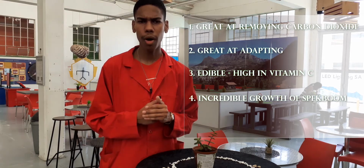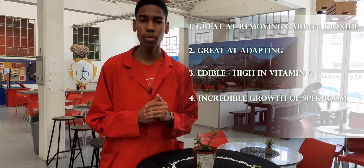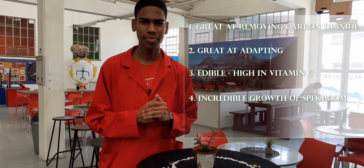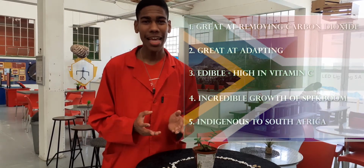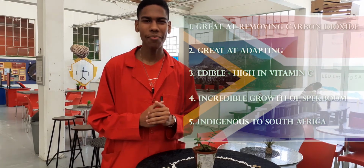And contrary to popular belief, spekboom do actually bloom flowers, and they bloom during the summertime and springtime, with cute little pink flowers. So the last fact is a little bit closer to home. The spekboom is proudly South African and they are indigenous to South Africa and grow primarily in the Eastern Cape province.